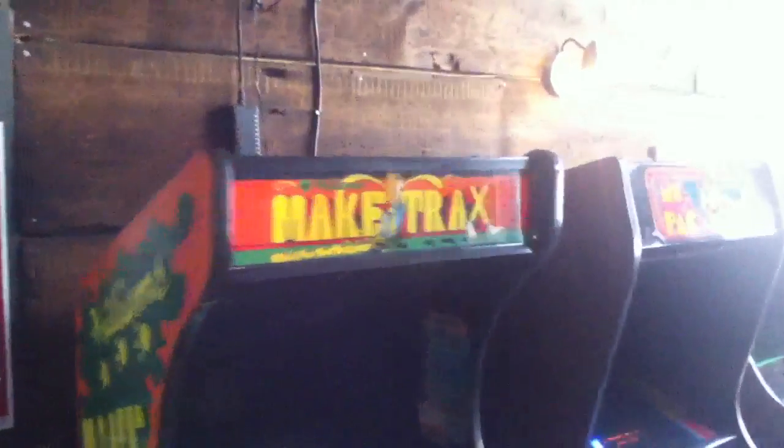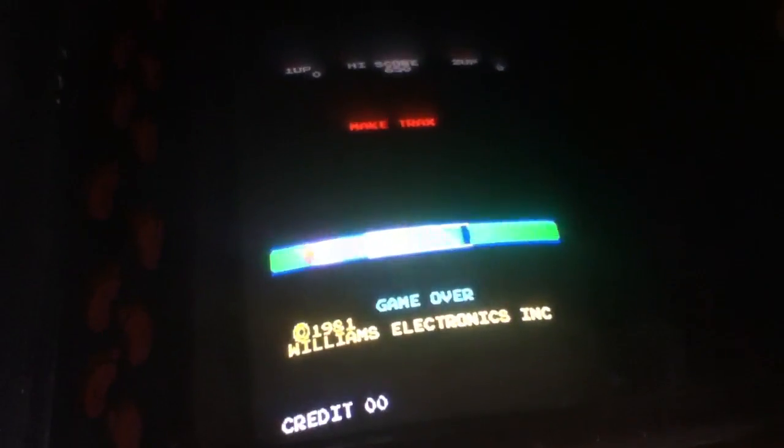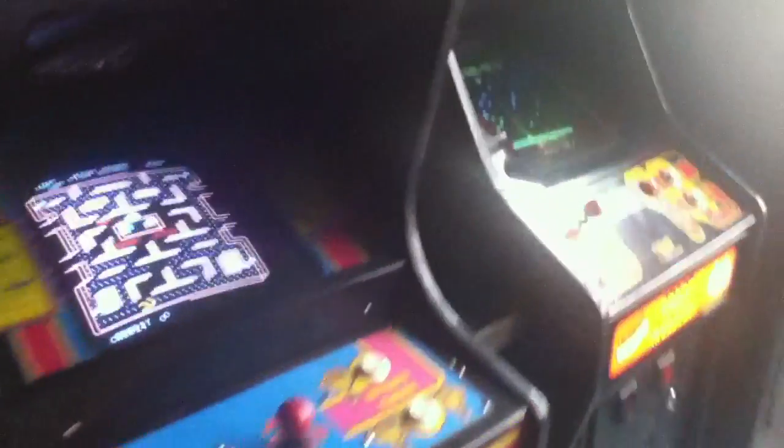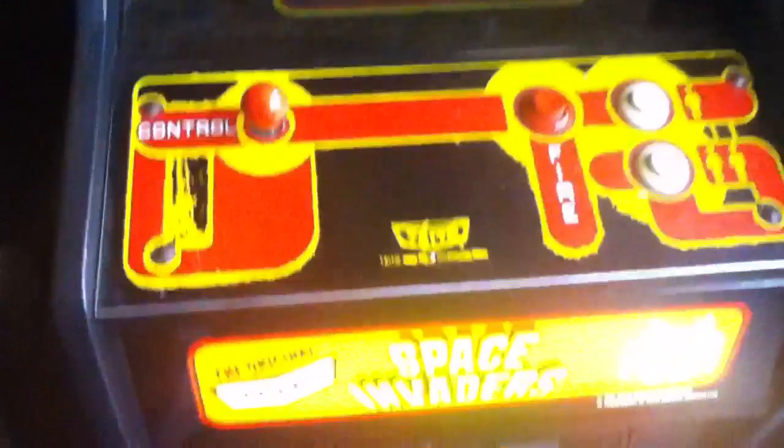When you come in, you get to see a Make Tracks cabinet. Now this is definitely from Williams from 1981, as you can see right there. This is definitely one of the rarer cabinets. You will not see a lot of these in the wild at all. And of course, you've got a mini Miss Pac-Man. And next off, people, and this is really, really cool, and this is no joke.